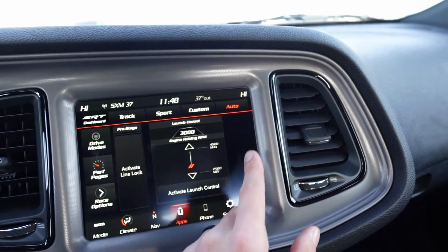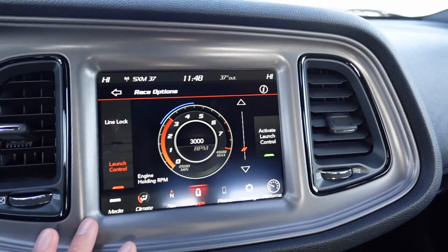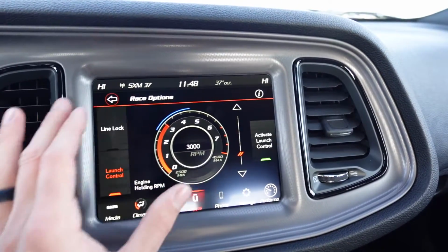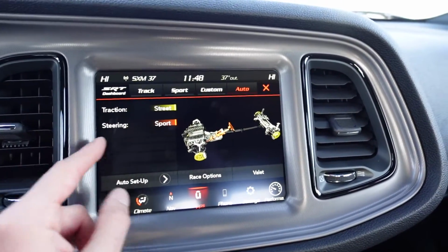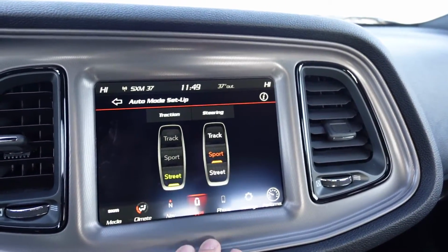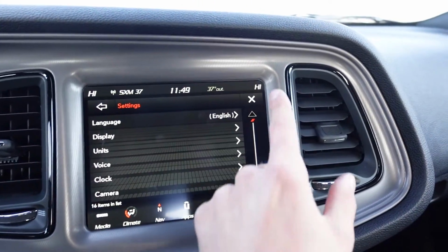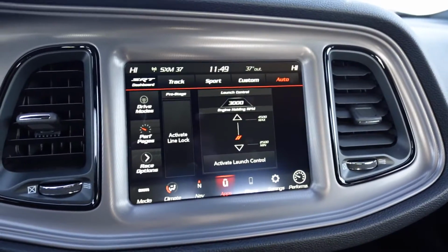If we exit out of performance pages, you can also see different options. So you have your line lock, launch control, you're able to adjust that. And then going back out of there, we have different drive modes. Basically traction and steering, you're able to tighten up if needed. Auto setup as well for everything. We have settings within the car as well. And of course we can exit out of all that and then just have all your shortcuts down below.